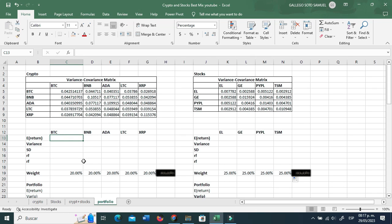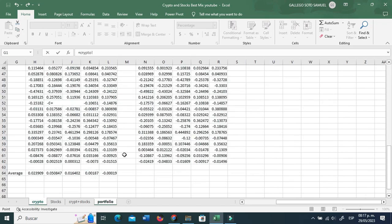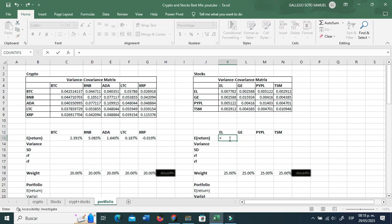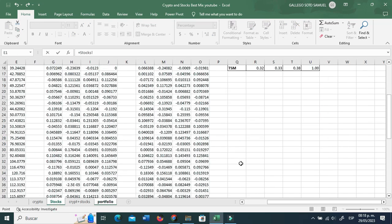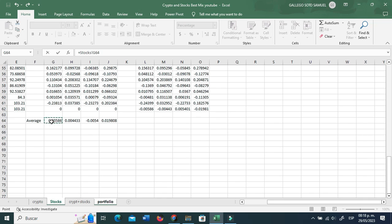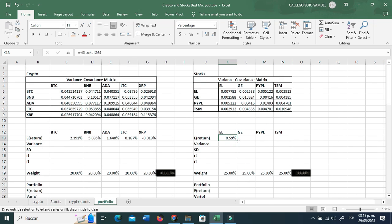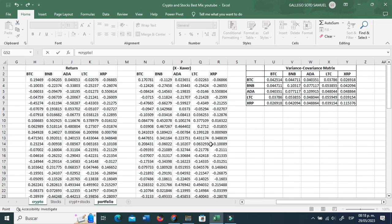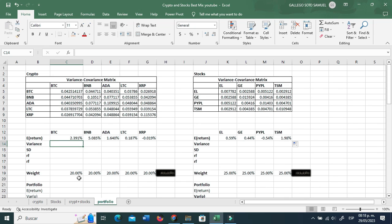Okay, and the expected return of this, we already got that. So we go over here and select it. Exactly. So I do the same for the stocks. For the expected return, or the annual return for the stocks, the average return, that's what I did. And now for the variance, we already have those for the crypto, I think. Well, let's just go ahead and find that again.